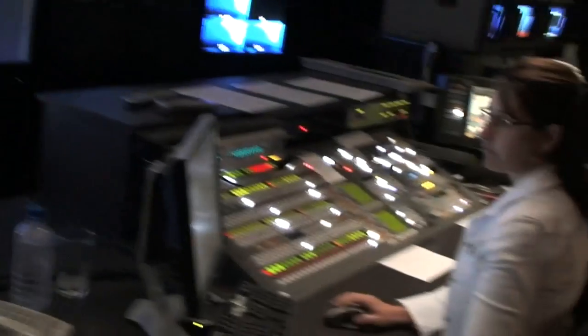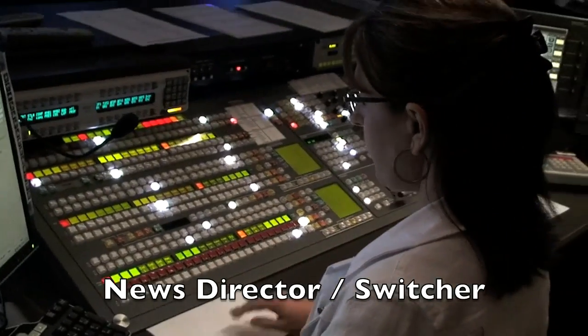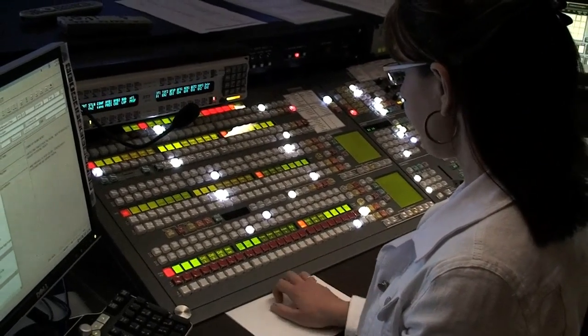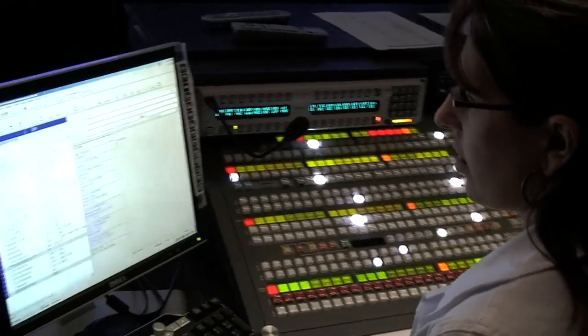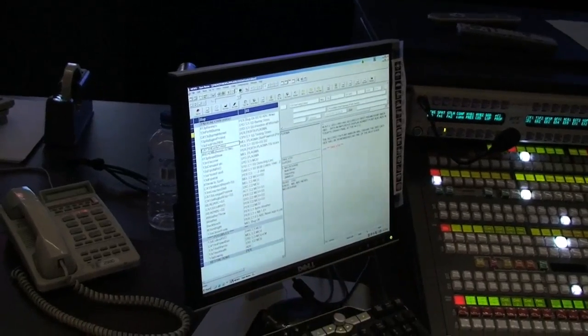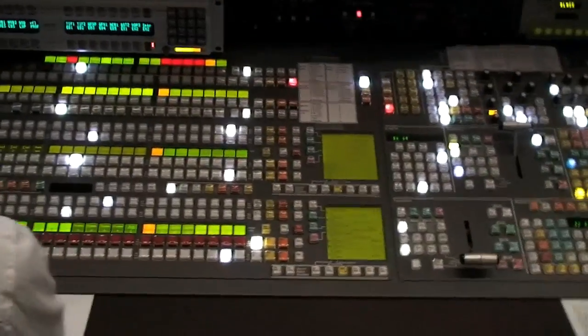Can I have a look at your desk and what you do? Sure. So, are you the producer or the director? I'm the director switcher. Oh, right. Yeah. They went with director switchers some years back. And that's the script on the screen, I take it? Yeah, it's all computerised, has been for quite some time.